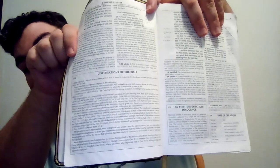So I posted some of these pictures on Facebook already. Dispensations of the Bible there, and covenants in the Bible on the other side. So I'm not trying to show you too much. I'm just trying to give you my yearly thought of using it. I like it. There's really nothing I can say that I don't like about the Scofield 3. I actually quite like it a lot. There's really not much that I don't like about it.